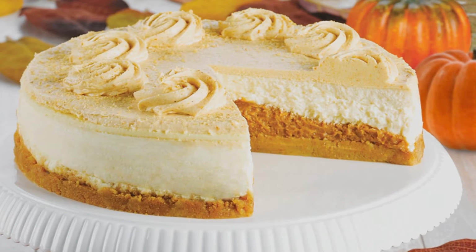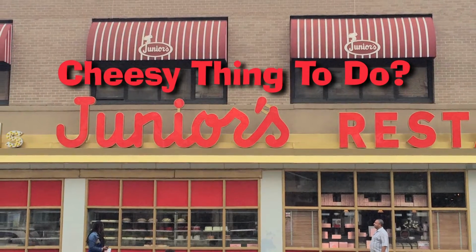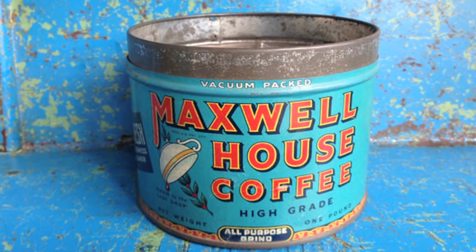One of the things that's interesting about it is that they claim that a disgruntled employee took the recipe that they had for cheesecake and gave it to Junior's, which then adopted it as its own. And in fact, there really never was a Mrs. Maxwell. The name actually came from Maxwell House Coffee.